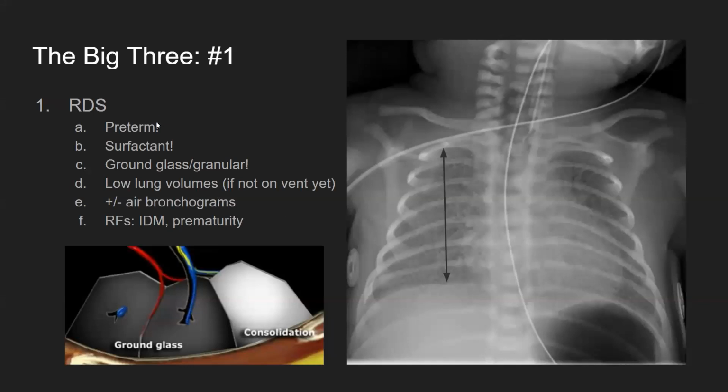So as we know, this is more of a preterm thing, but there are other risk factors like IDM, or infant of a diabetic mother. The real big problem here is we don't have surfactant going. We haven't really made it yet, and so the lung compliance is poor. This is going to be that ground glass appearance. We have a picture below just to show another example of what ground glass might look like versus consolidation like we would see with a pneumonia.